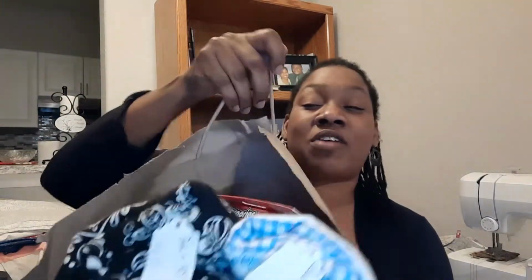Scrap Exchange, and we did just a little bit of shopping there, and so I'm going to show you those items, and then I'll tell you what other ways I get fabric on a budget. So this is the bag from the Scrap Exchange.